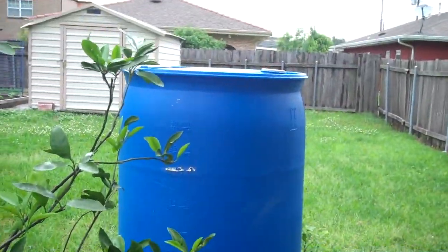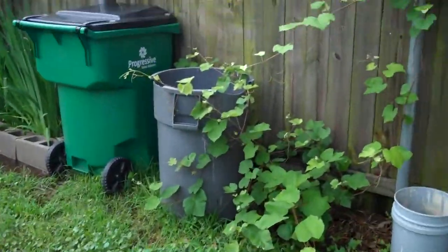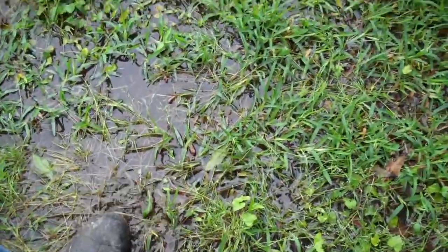Actually used a bunch of it because we didn't get rain, and then all of a sudden we have all this storming weather. So I am wearing rubber boots because it is flooded here.